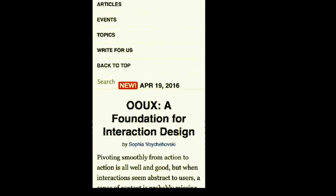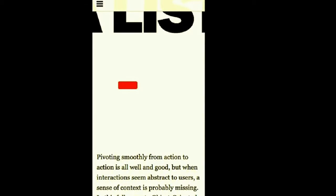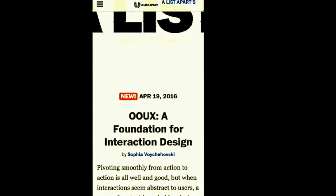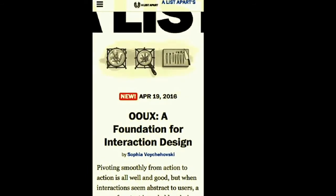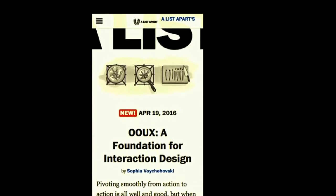Here I have a small demo with the same A List Apart website on a 3G connection on mobile. And let's see it. First is the connection, there's nothing here. Then there's the content, some JS, some images. The text disappears, and then everything goes into its place. So you can start doing something before you actually have all the stuff from the website. So when we do responsive, we should keep that in mind.